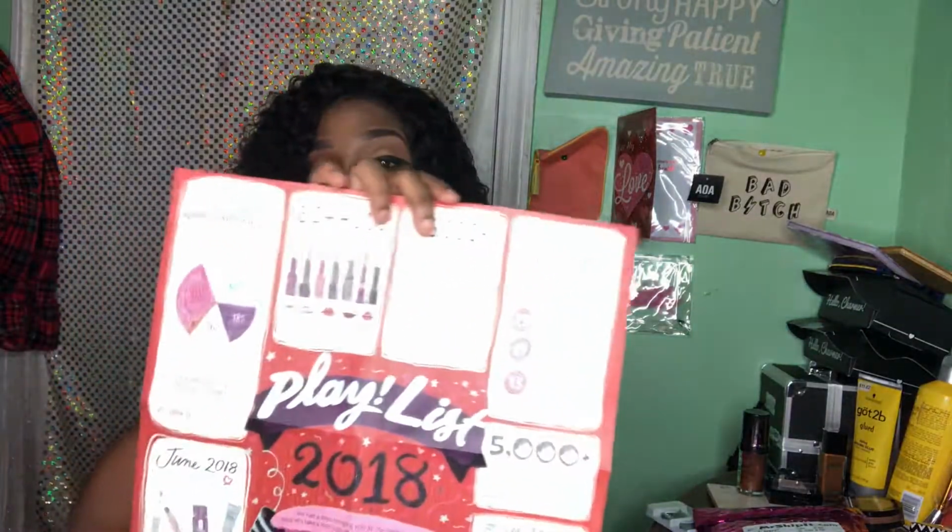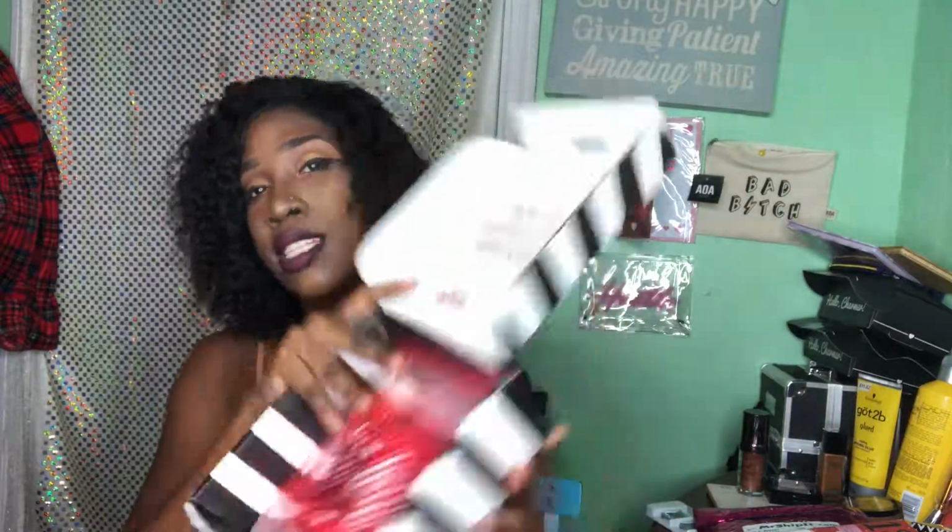Now, number two, I'm gonna go into the Sephora Play. And we have the paper that has everything that I got. This is how the box looks. It has a nice Christmas packaging. I'm a freak for packaging, so I will be keeping this.